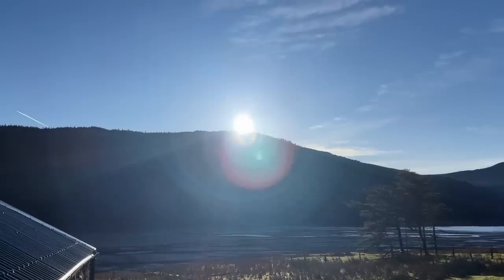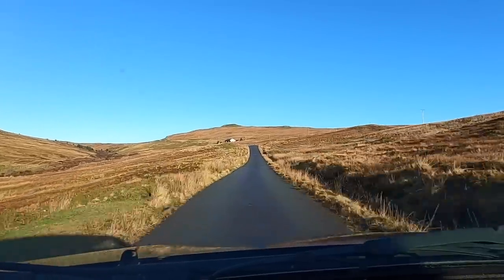What's that big orange thing over there in the sky? I don't know. What do we do with it? I think my skin's going to fall off. Let's try and catch it. So we decided to try and catch it in the car.